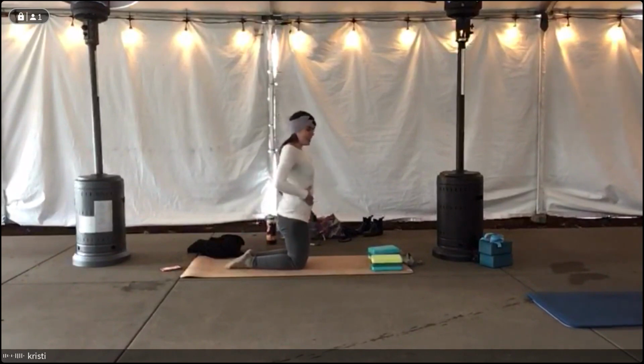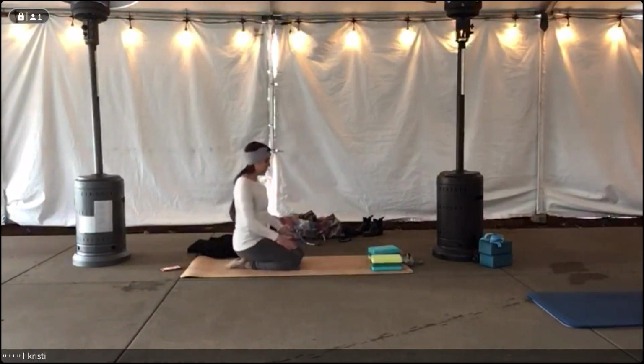And so we'll do 10 at a time. But you can see how this action here is working your abdomen. So you can be sitting back on your heels. And let's take a full breath in and a full breath out before we get started. So inhale. And exhale completely. Good. Then you inhale and get ready for those sharp shooting breaths.